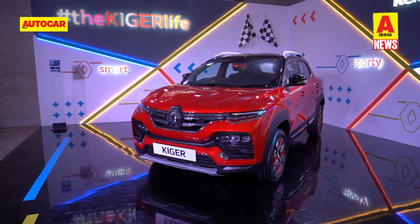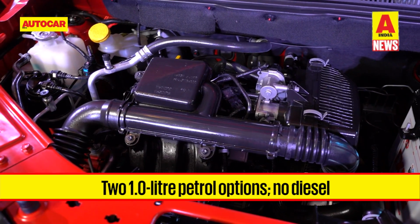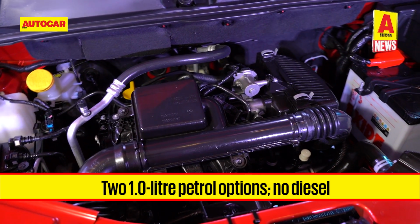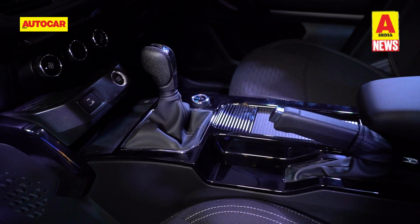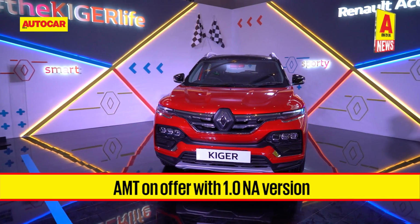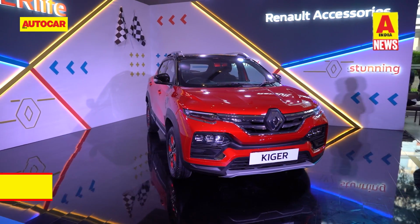Like the Magnite, the Kiger also gets two 1-litre petrol engine options, a naturally aspirated 72 horsepower unit and a turbocharged 100 horsepower version. While the Kiger also has the same 5-speed manual and CVT automatic options, the naturally aspirated version will also get the choice of an automated manual transmission.